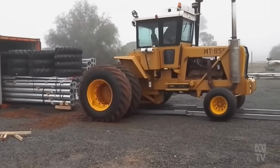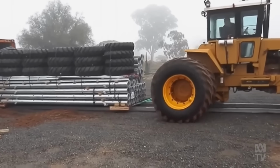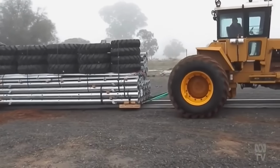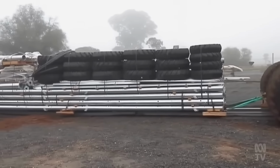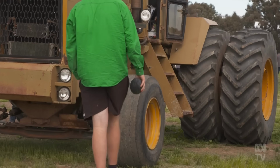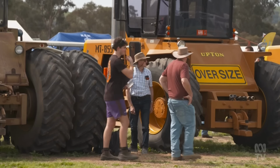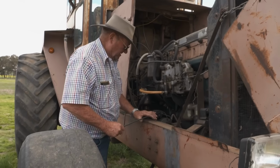Carl Upton says it's a case of fundamental physics. You see, it's very simple. An elephant can pull more than a horse because it's bigger, and a tractor is the same. The bigger and heavier you make them, the more they're going to pull. And of course, you have to take into consideration all the efficiencies of the traction of the tyres and so forth. And on our machine, it all worked very well.